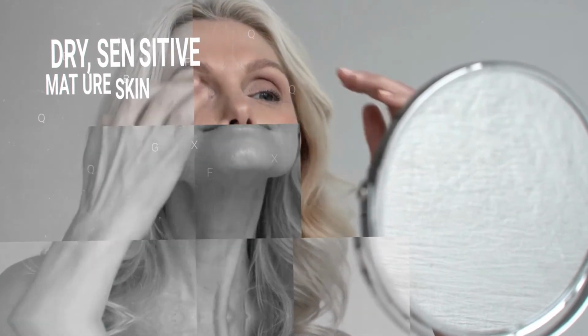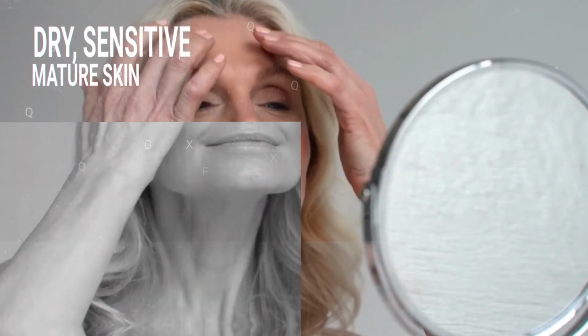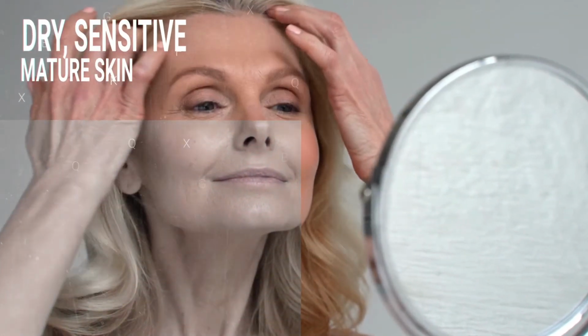Neroli is useful for dry, sensitive, and mature skin as it helps to improve elasticity. It is known to help relieve muscle spasms and heart palpitations.